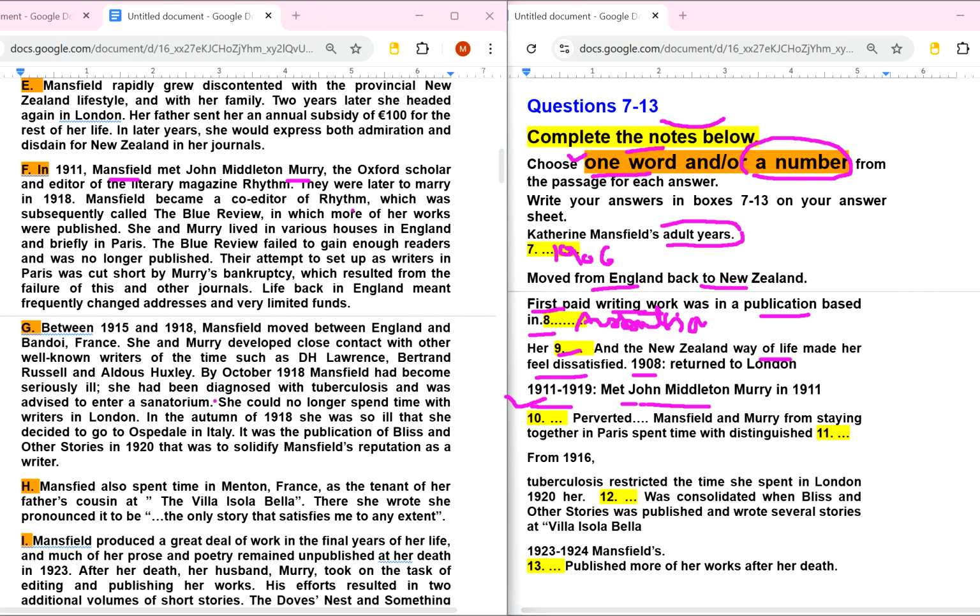He became a co-editor of the Rhythm, which was subsequently called Blue Review, in which more of her work was published. She and Murray lived in various houses in England and briefly in Paris. So Paris is also here. The Blue Review failed to gain readers and was no longer published. Their attempt to set up as writers in Paris was cut short by Murray's bankruptcy, which resulted from the failure of this journalist venture. Life back in England meant frequently changed addresses and very limited funds.